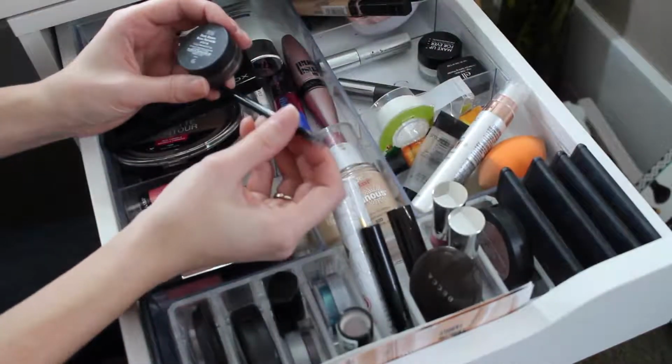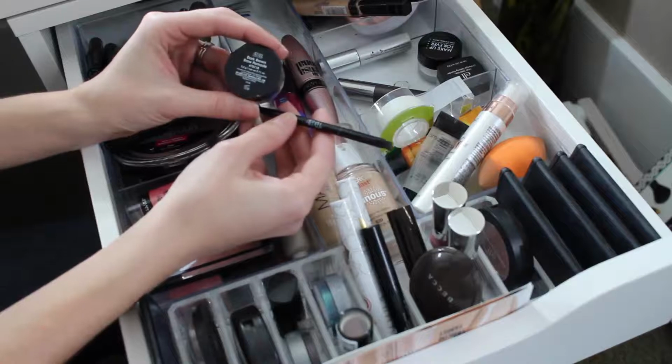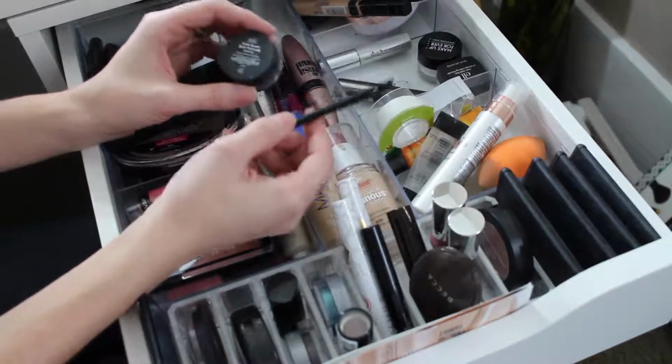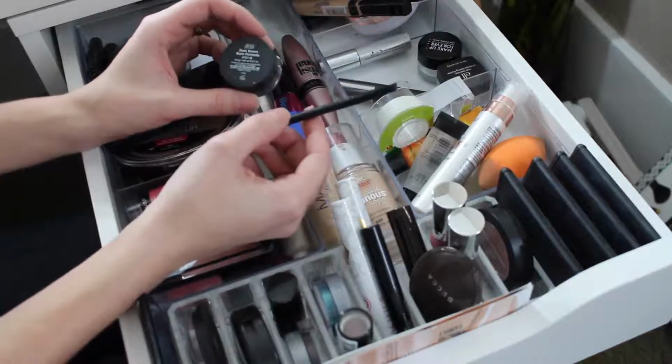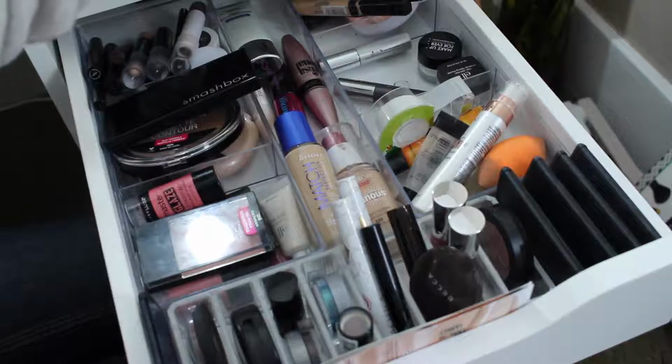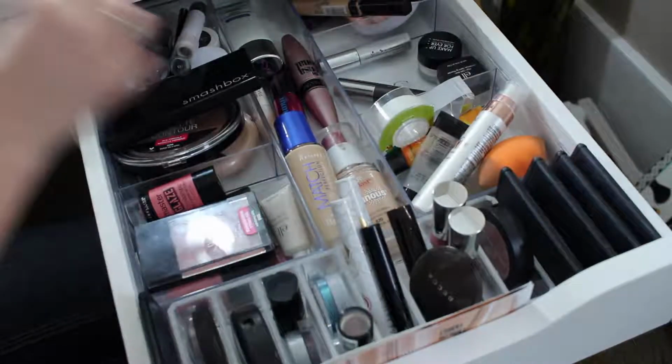I think I'm going to take out this Ardell Brow Pomade. It is a little bit dark. It just gives me thick, dark, bold eyebrows. So I haven't really been reaching for it, so I am going to take that out. I'm not going to put anything in its place.